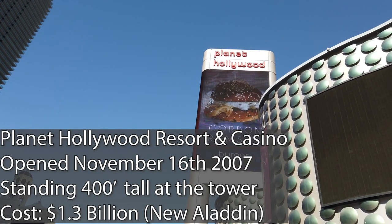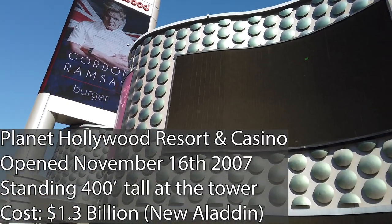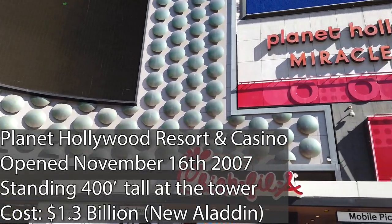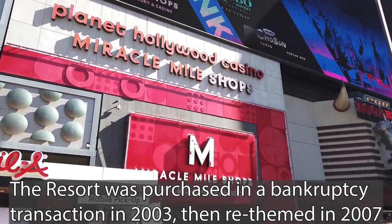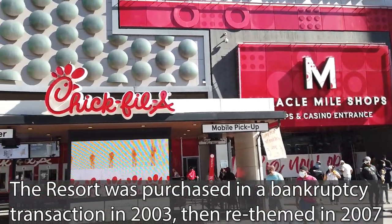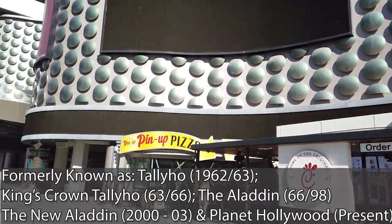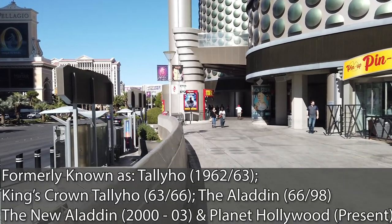After being acquired from Aladdin Gaming in 2003, the new Aladdin Resort was remodeled and reopened as Planet Hollywood in November of 2007. The brainchild of then-president and founder, British-born Robert Earl, the hotel is the fifth hotel casino opened on the site. And now's our opportunity to see if the hotel has stood the test of time.